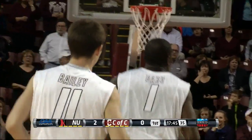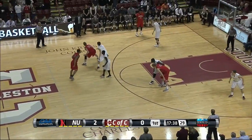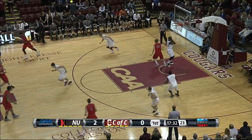Been only averaging about 12 turnovers, forcing 11. That's not too egregious. No, not bad at all. And that's one of the problems for Northeastern. They have some nights where they'll turn that ball over 15, 18, 20 times. But they can shoot it. If they don't turn it over, there's a pretty good chance they'll score.